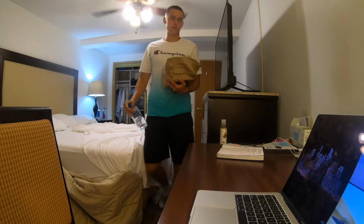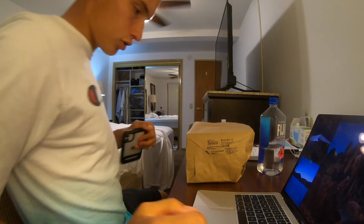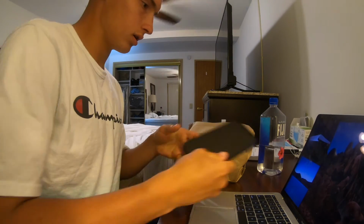Just got back with the food. We got some barbecue salmon with some shrimp and some potatoes and green beans.